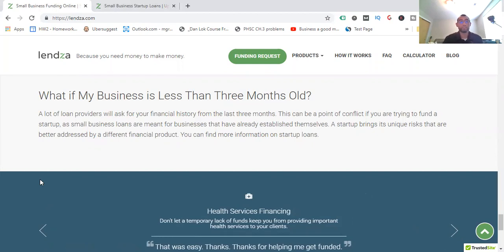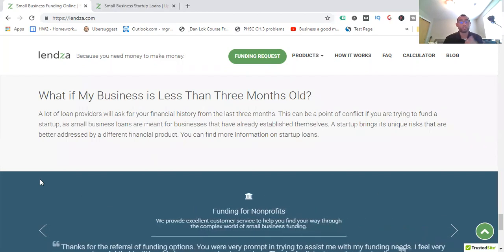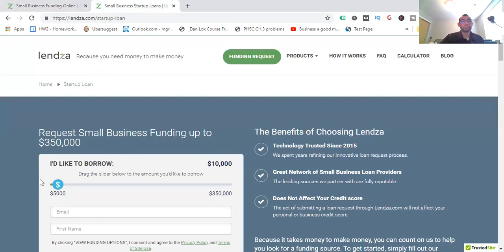But then this one, Lendza, has rates, unlike my alternative one that I highly recommend. Not for startups, by the way, but if you want to see that alternative, again, I'll leave it down below and I'll cover it a little bit later. So now let me go over here. Now this is the startup loan.